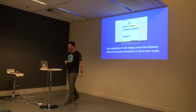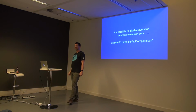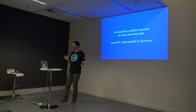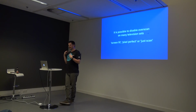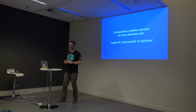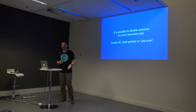Solution 2. No overscan. It is possible to disable overscan on many television sets, and it's called screen fit or pixel perfect or just scan, which by the way is translated in German as "jetzt suchen", which doesn't have anything to do with overscan, but okay. This actually works pretty well, because we also solve the problem of the low quality because of the enlargement of the screen. And there is one thing. Just imagine your parents. Do they know how to set this up? Yeah. So nobody is going to use this.